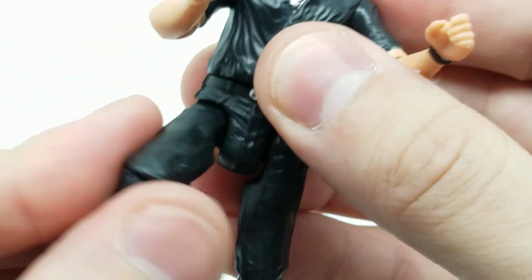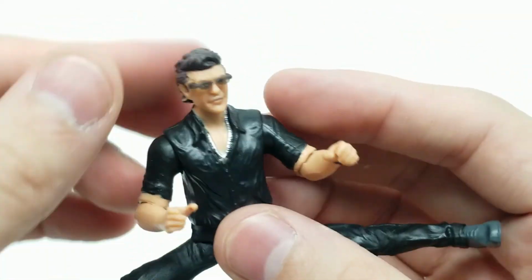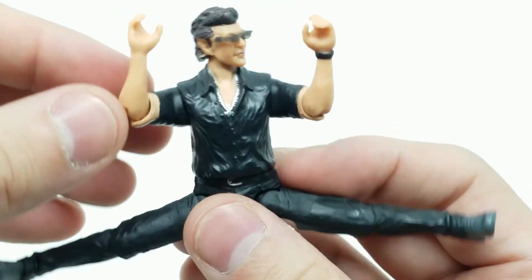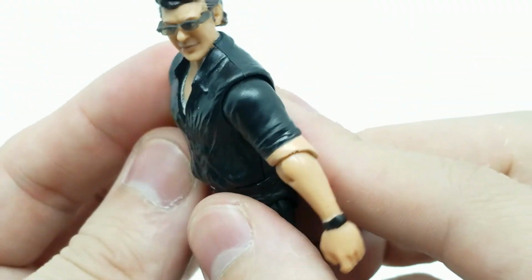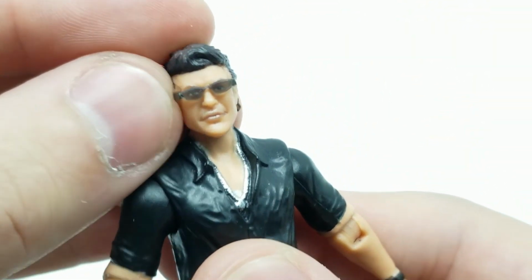And let's see. We got basically the same mobility. Can do the same Jean-Claude Van Damme splits. And then we can do action. But just kidding. That's not what Dr. Ian Malcolm does. Chaotician. Chaos Theory. He's also got a watch. And this is an awesome, awesome action figure.